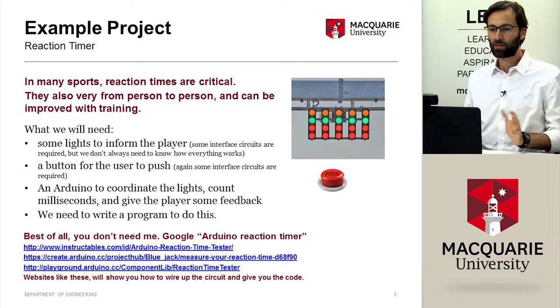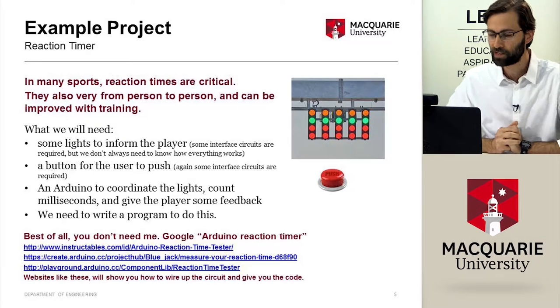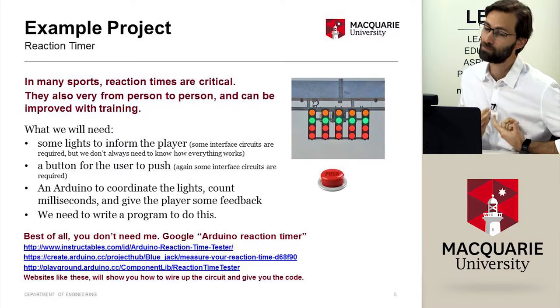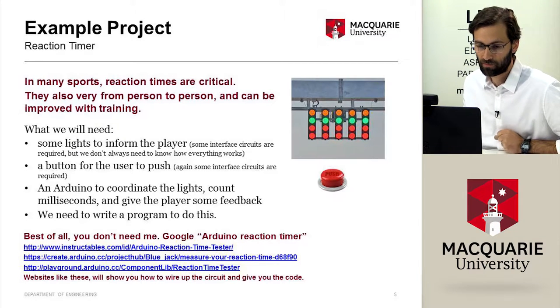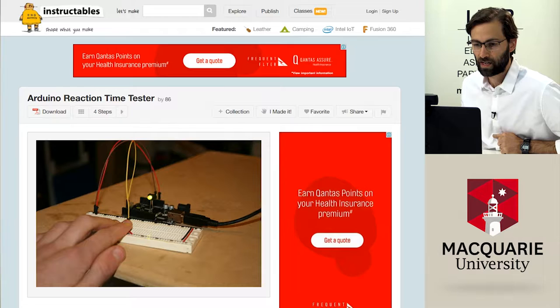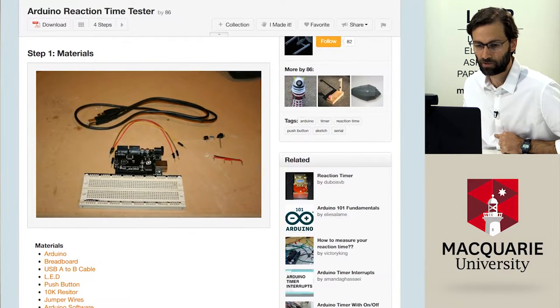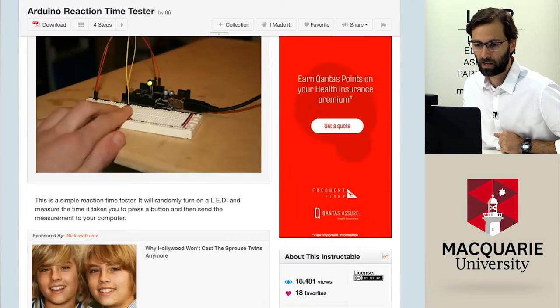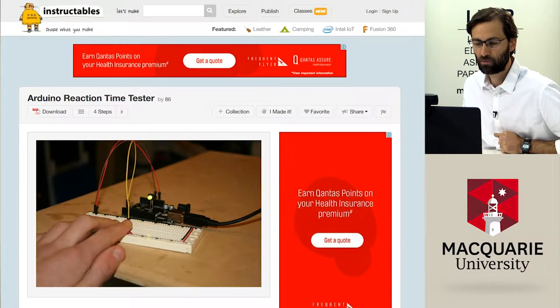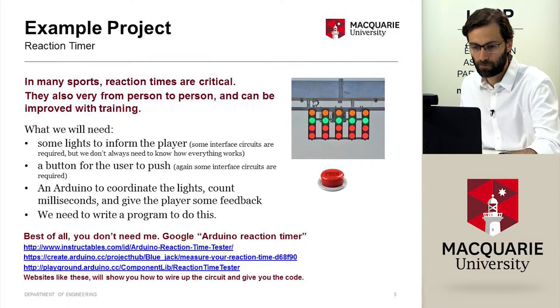The good news about this is, because of the ubiquity and the freedom of all this information, you really don't even need me to do this. There are at least three links here, and if you just click on any one of these, or just Google Arduino reaction timer, you'll get a range of different projects that all look a little different, but are similar. So here's one on Instructables, which is a great website. You have to sign in if you want to see the full list on one page, but you don't need to.